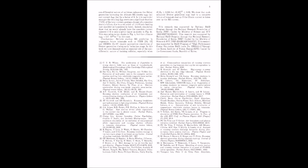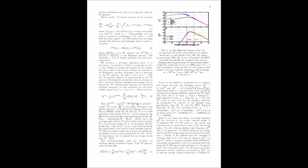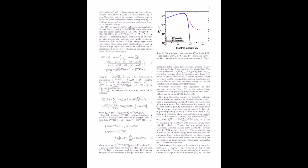And figure 4D shows the electron and ion temperatures. They're both increasing steadily as the plasma is heated. Now figure 4E shows the electric field. This is the driving force behind both the plasma heating and the runaway electron generation. And I noticed that the electric field is highest early in the simulation, when the plasma is still relatively cool and weakly ionized.